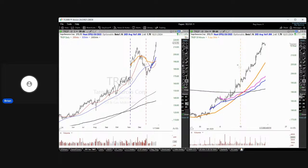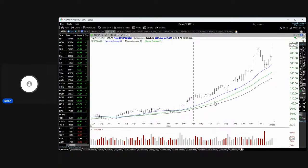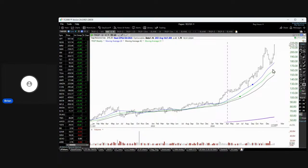TRGP would be number 7 on this list. It's up 20.85% year to date. Longer term, it's in this beautiful uptrend on the weekly time frame. We've got a 20-week above the 31-week, above the 42-week moving average. It's in a beautiful uptrend. It's pulled back. The buyers are back in control. The question is, again, where has it come from? It doesn't mean it can't continue to move higher, but in the last 4 weeks, we've gone from 172 to 215. You're clearly not early to this.